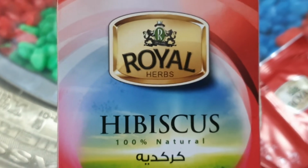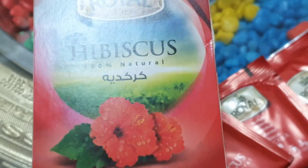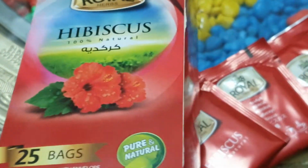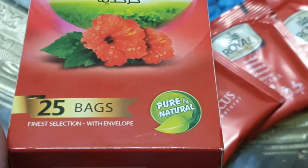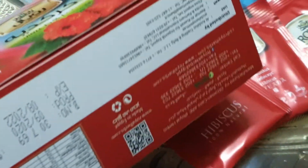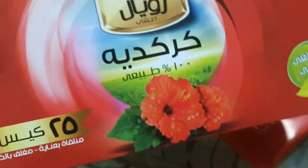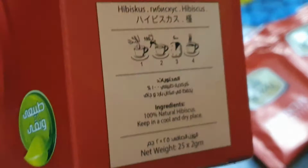So here we have Hibiscus, 100% natural from Royal Herbs. I'm sure most of you know about hibiscus. So it has 25 bags, this pack, and there are several health benefits which you get to check online about hibiscus.